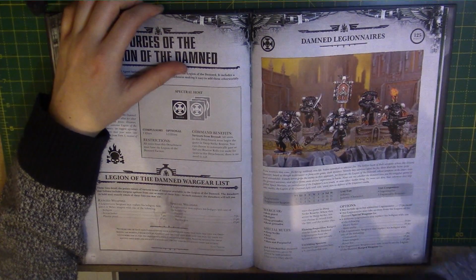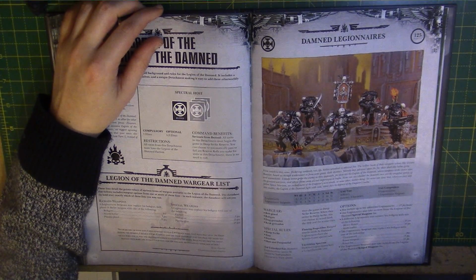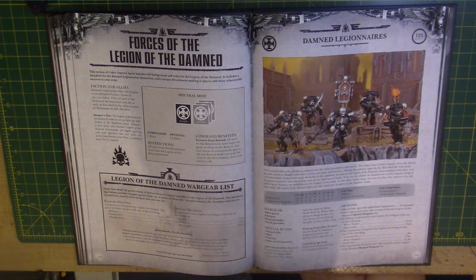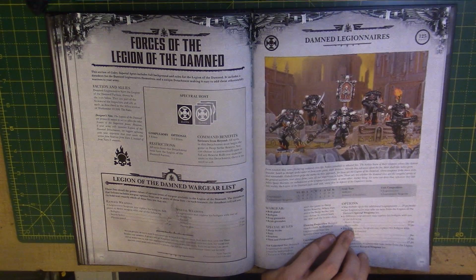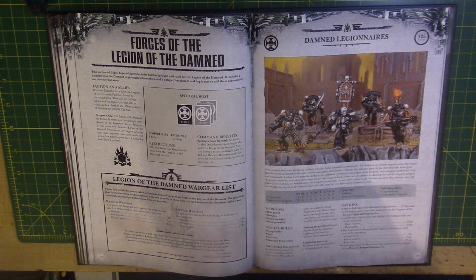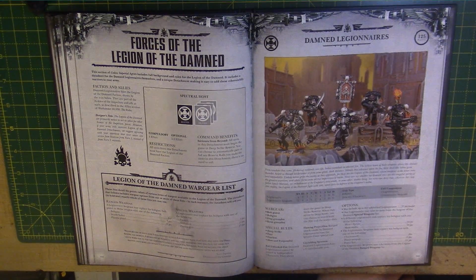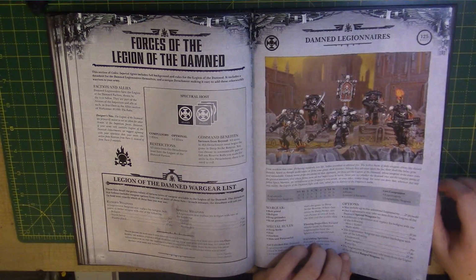So all units in this detachment begin the game in Deep Strike Reserve. You can choose to automatically pass or fail any reserve rolls you make for this unit in this detachment. There is no need to roll, so they can essentially just Deep Strike in whenever you want. So that's quite nice. I believe they might just be able to do that in the Space Marine book. This really just gives you an option to take them in with Astra Militarum or any other faction from Space Marine. So you might be running Grey Knights or Deathwatch and you want some Legion of the Damned. Why not? You can just bring them in there. So I quite like that, actually.